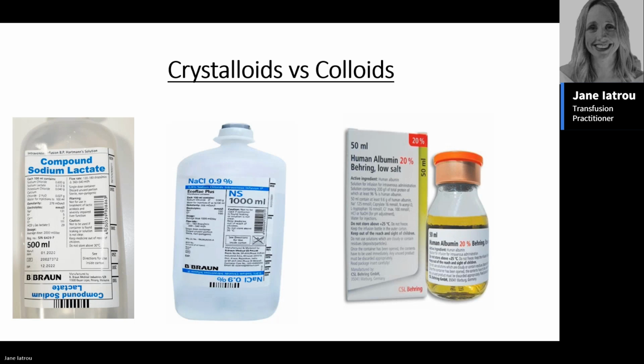So these are the different types of fluids that we use now. They're crystalloids and colloids. So the picture here on the left is Hartmann's. The middle one is sodium chloride 0.9% saline, which is just salts. And then finally, albumin 20. You get 4.5% and you get 20%. This talk is just on the 20% that we use.